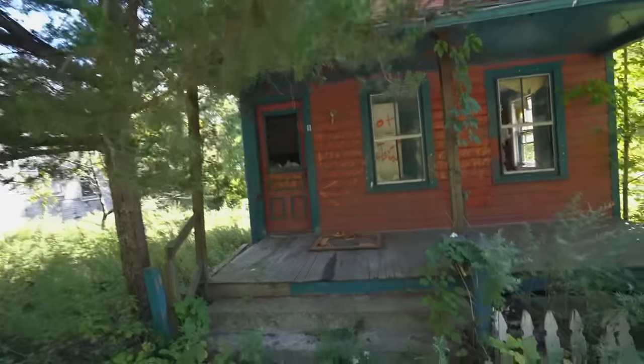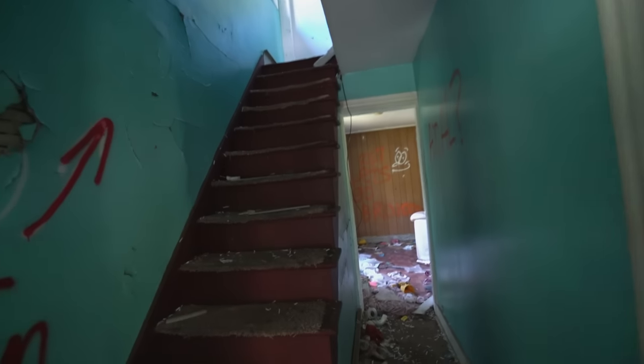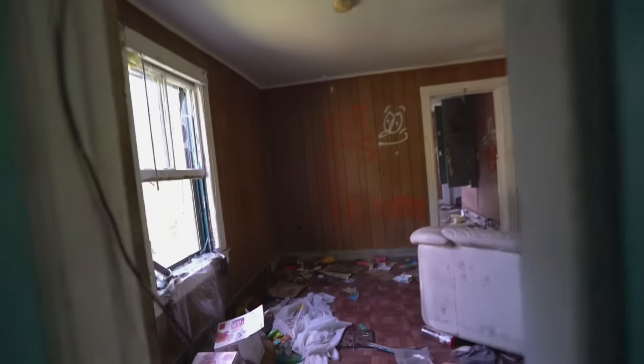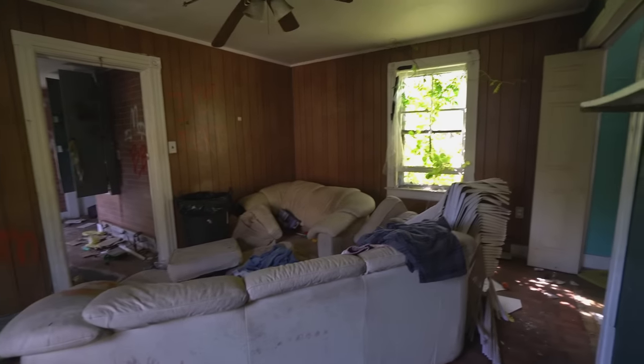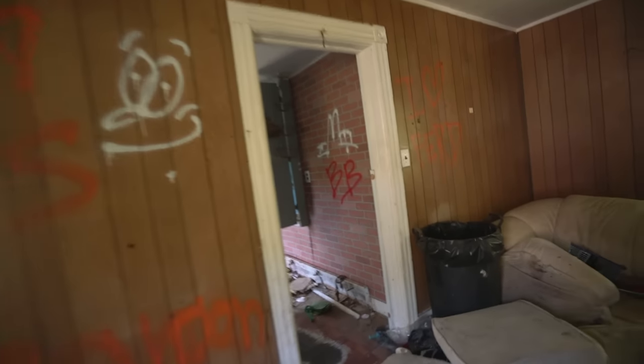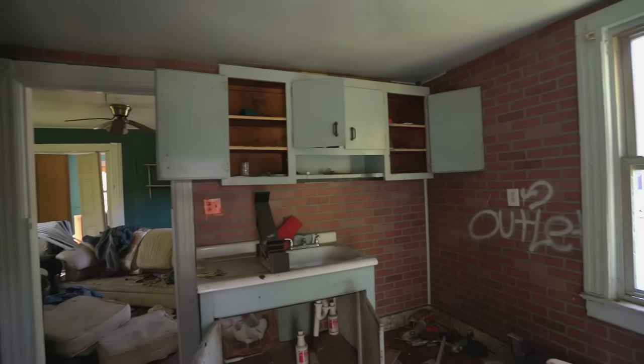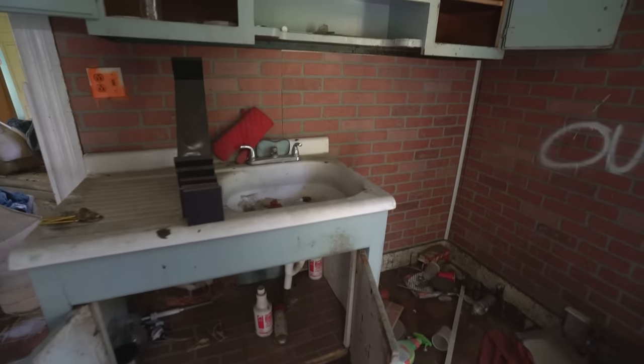Now we're back towards the front of the street, checking out these homes. Got a horseshoe above the door. Graffiti. Shag carpet beneath us. Wow, this one's pretty torn up. Kitchen. Simple, small kitchen. Very old, you could tell by the sink. That's it though. Got like a fruit holder, banana holder.